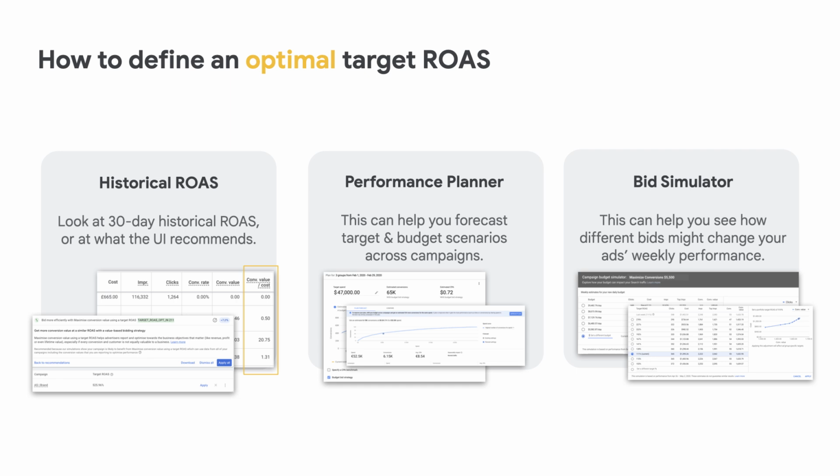You can also use your performance planner in order to forecast for up to 18 months ahead with various target and budget scenarios. Finally, some advertisers can use the bid simulator to estimate how different bids might change your ad's weekly performance and help find the balance between volume and value.